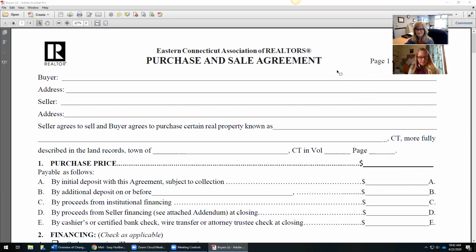Hi everyone, hope everyone is faring well with the pandemic and quarantining. So we are going to go ahead and do some ECAR work during this pandemic, and one of the big things is we're going to put out a new purchase and sales agreement.